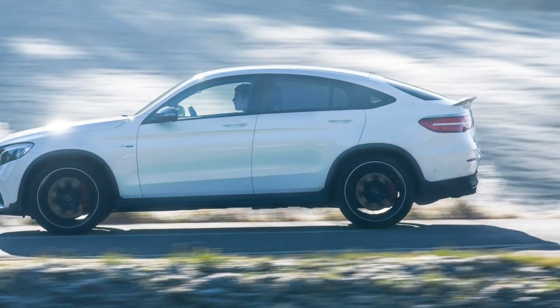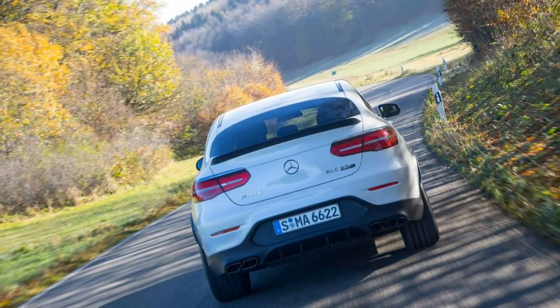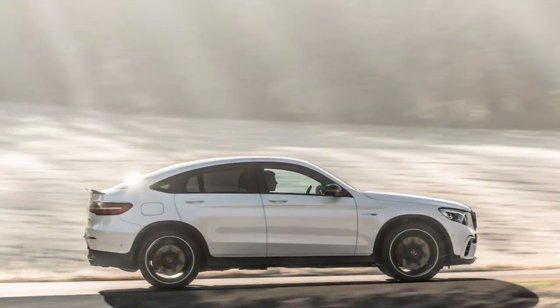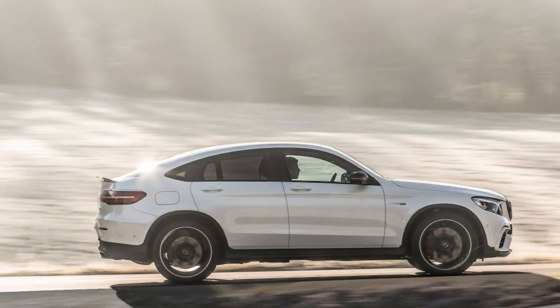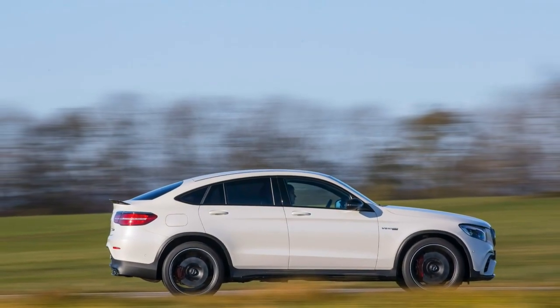Germany's near-perfect roads didn't give us insight into the suspension's compliance, but you can tell the chassis is firm as well as the body stiff. The multi-chamber air springs allow drive modes to modify not only damping but spring rates, which should keep roll under control.